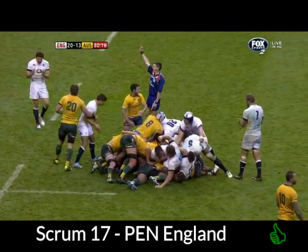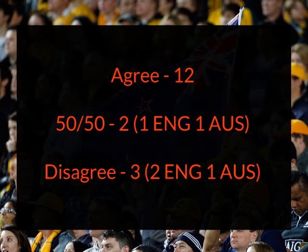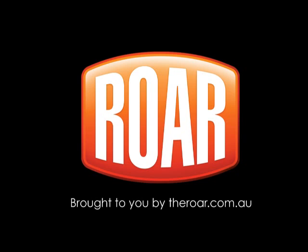So of the decisions in 17 scrums, I agree with 12. There were two where it could have possibly gone the other way, one of those to England, one to the Wallabies, and there are three that I disagree with. But two of those, the penalty should have gone to England, only one to Australia. From a refereeing point of view, the Wallabies didn't fare too badly, but the same can't be said of their scrummaging performance.